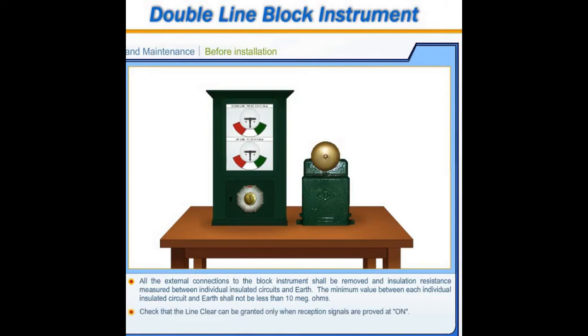Check that the line clear can be granted only when reception signals are proved at on. Check that the circuit for proving the arrival of a train is directional.